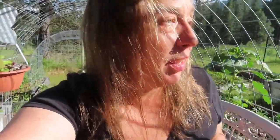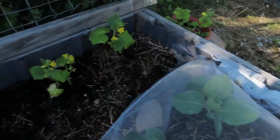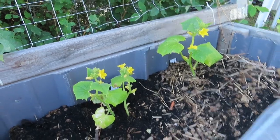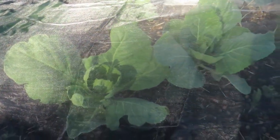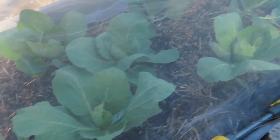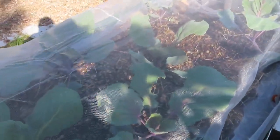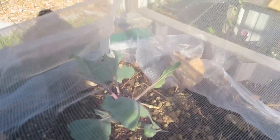All right, so we got just a few more beds that I haven't shown you yet. And the first one is the cabbage bed. I got a couple little cucumbers over here that are doing okay. And this cabbage is doing pretty well. I mean, just looking at it, it looks pretty good. But when you get down here, there is a variety. Something has been eating it. I am irritated. I've taken out a couple little worms. I've been looking.